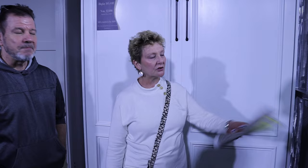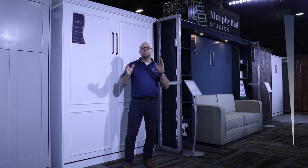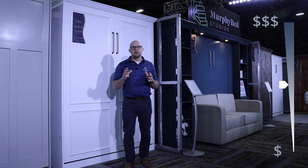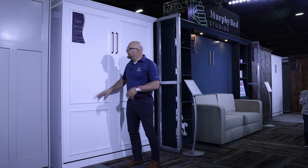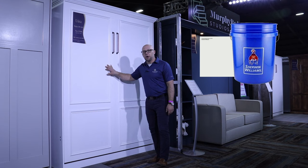Another satisfied customer. Behind me, we are looking at our Utica collection, which is right in between our least expensive and our most expensive bed, yet it offers great aesthetical appeal. It's got some moldings on the face of it. This and almost every one of our collections can be custom painted or stained in your preferred color. We do use Sherwin-Williams. This one is our bright white with oil rub traditional handles, as you can see here.